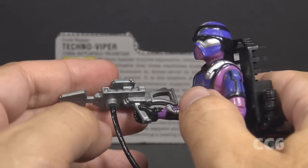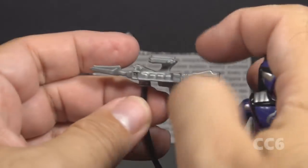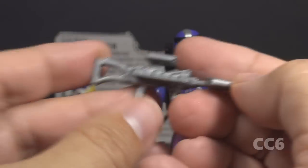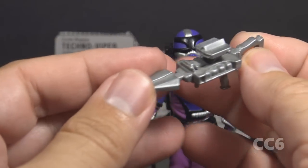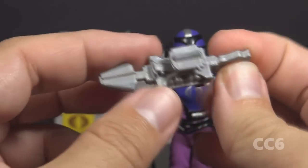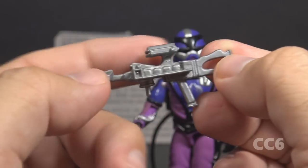Let's move on to TechnoVIPER's weapon. This is his Phase Pulse Plasma Rifle. It also connects to the backpack. It has a peg in front of the grip that connects to one of those black plastic hoses. The plasma rifle is in silver plastic. This is the only true weapon. I'm surprised TechnoVIPER includes a weapon. This could be a laser welding tool or something like that. It is very wide and flat, and it has this big flat scope or something on top of it.